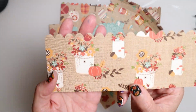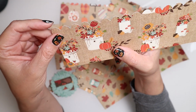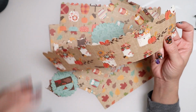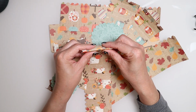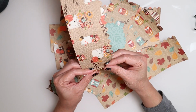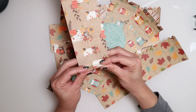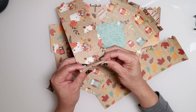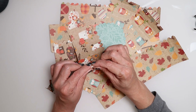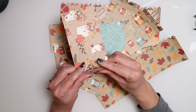Now here are my rosette pieces. These have already been scored with the machine, and that just makes it easier to work and get these done. All I have to do is simply fold, just kind of accordion style, and this makes it really easy and very quick to do. This is one of the reasons that I like using my Cricut in order to make rosettes, because it's already pretty much done. You just need to come in and fold, fold, fold, fold.